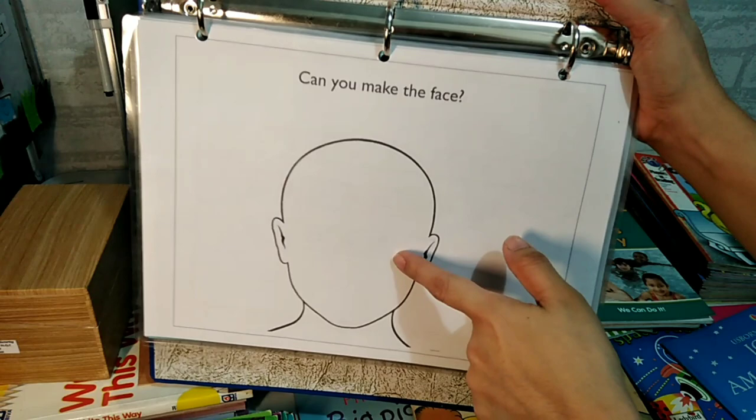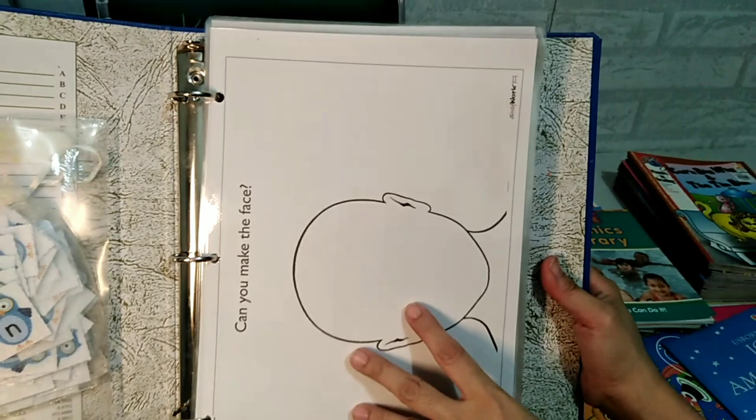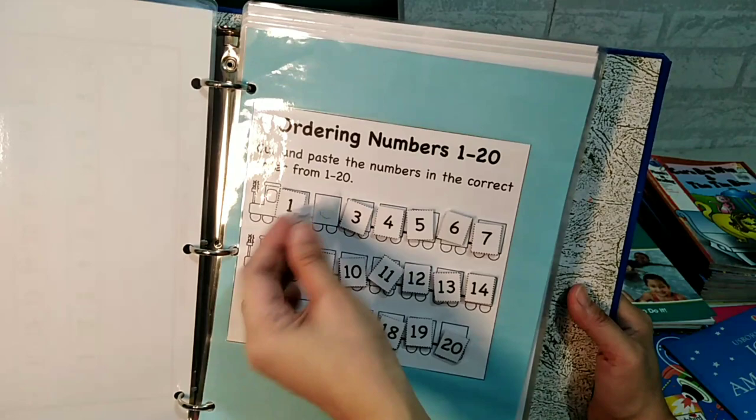Katulad ito, this one naman, you can use the Play-Doh to make a face. This is from JD Alvarez, sa Teachers Pay Teachers. If you follow her on YouTube, meron siyang YouTube channel. This one is from worksheetfun.com. So, ayan. So, kinat ko na lang. Ito actually yung activity niya, cut and paste the numbers. So, para magamit namin yung materials, ginawa ko ito na lang. Nilagyan ko na lang siya ng Velcro.